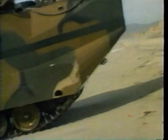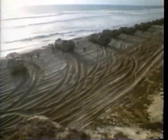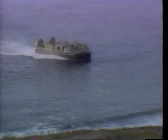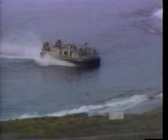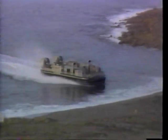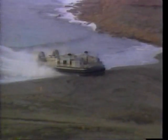Today's United States Marine Corps is designed for mobility. Their doctrine and equipment allow a Marine Air Ground Task Force to be deployed to trouble spots around the globe at a moment's notice. This program examines the types of modern equipment used by the United States Navy and Marine Corps to carry out expeditionary missions, especially amphibious assaults.